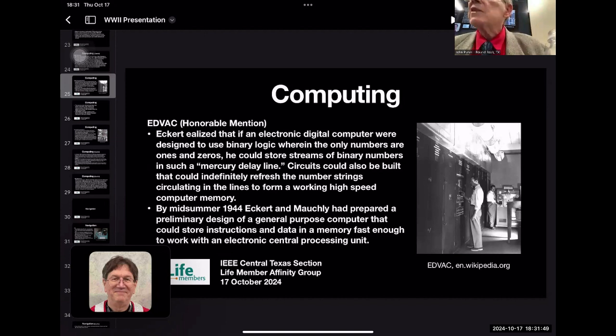So EDVAC is another honorable mention. I'm not going to go into too much detail here, but again, they realized that they needed a general purpose machine. In 1944, they started designing it. They wanted to come up with this general purpose machine with an electronic memory.